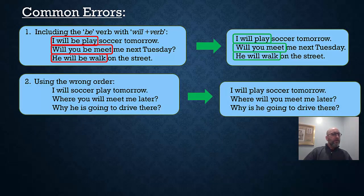Another common error is using the wrong order. So again, some examples here. The wrong form here is I will soccer play tomorrow. So instead we have to, right, invert those two words. I will play soccer tomorrow. Where you will meet me later, right, with a question form. This gets trickier. So here we have to say, where will you meet me later? And again, this why he is going. Instead, we have to say, why is he going?